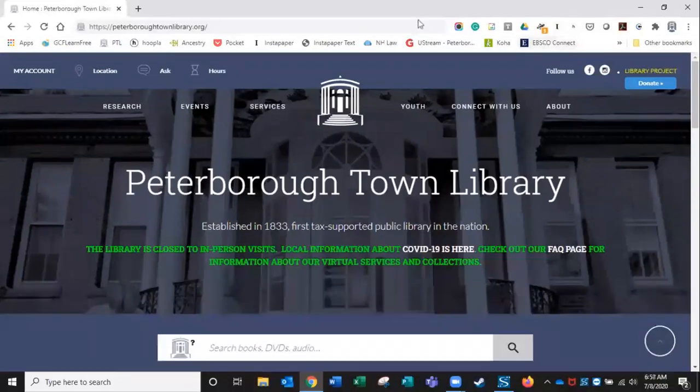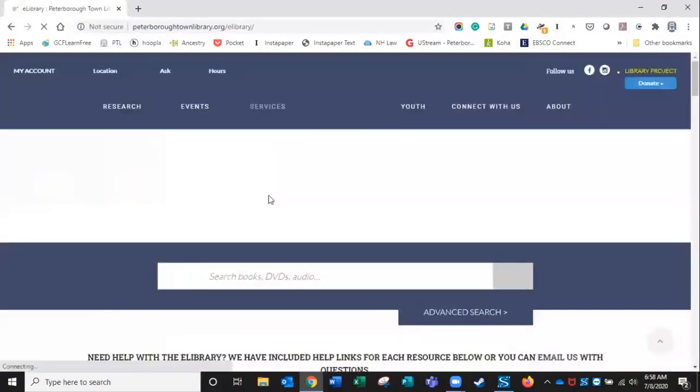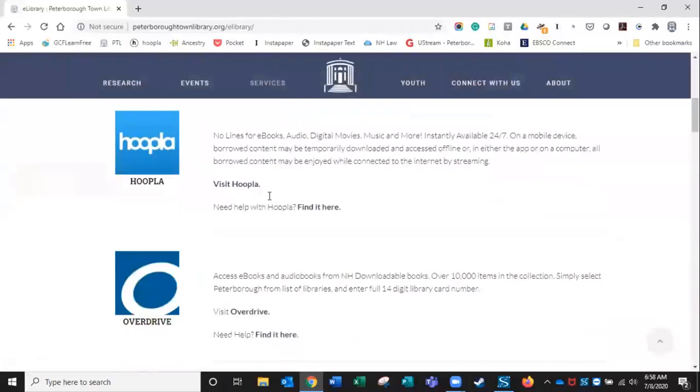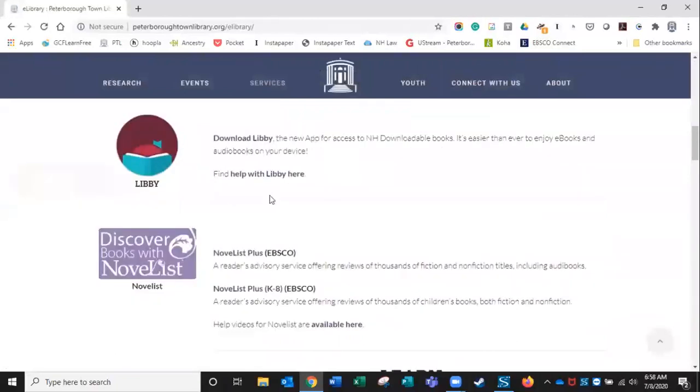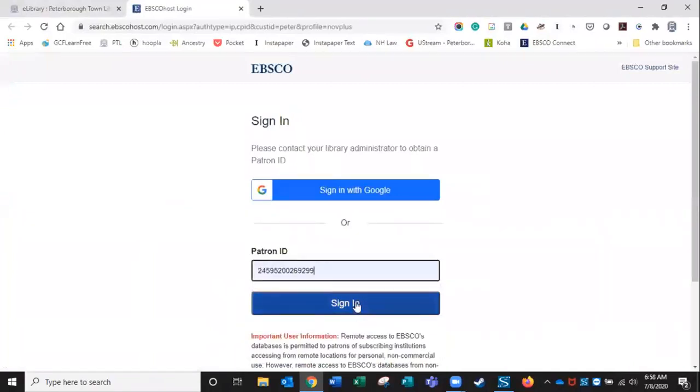So let's get started. First, go to our website, peterboroughtownlibrary.org, select Services, select eLibrary. Scroll down the page until you see NoveList. Here you have two options, NoveList Plus, which includes books for adults, or NoveList Plus K-8. Today we're going to look at NoveList Plus. The patron ID is your library card. Just click on Sign In.